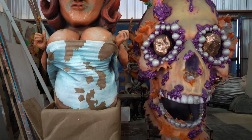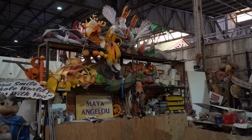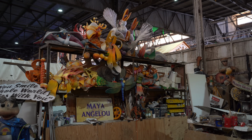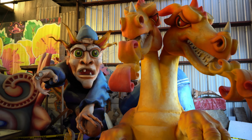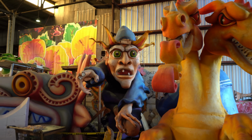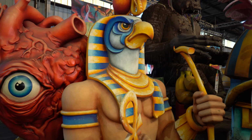The tour takes visitors through a sprawling 300,000 square foot working warehouse where the vibrant, elaborate floats are brought to life. Located along the Mississippi River, right next to the New Orleans Memorial Convention Center, it's a must-visit destination for anyone curious about Mardi Gras magic.